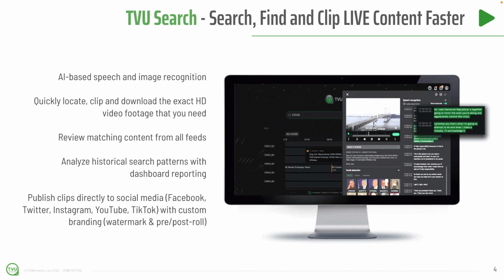And with TVU Search, you're able to enter a keyword or upload an image of someone's face, or just go back through the timeline, which I'll show you in a minute, to quickly locate exactly what you're looking for. So you can find the exact soundbite or whatever clip that you need, rather than having to spend hours scrubbing through content using a player or other older tools. Using this AI-based search engine, you're able to really quickly find exactly what you need and then move it into your production. So I'm going to highlight all of that in a second here with the demo.